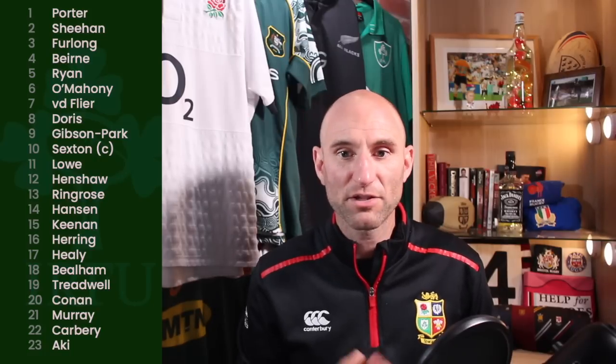Doris, some calls for Doris to go. Maybe Coombs come in. Maybe Conan from the bench, but no. Farrell sticking with that pack. Sexton, a bit of controversy. He was past fit with his HIAs, his return to play protocols, but some controversy that, really he shouldn't be playing, but he is fit, so we have to go with that.